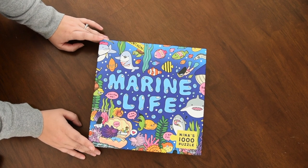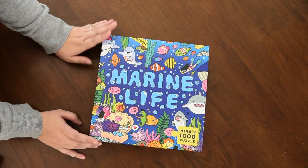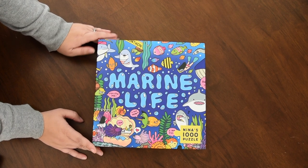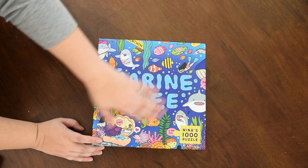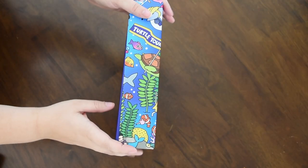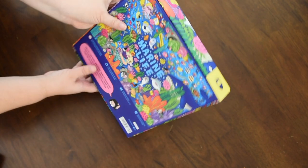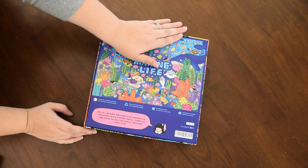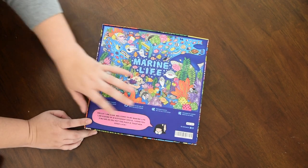So here is the box, very vibrant. It is matte. It did arrive with cellophane on top, but I took it off for the video. So this is what the front looks like. All the edges are just the image extended, but again, very bright and colorful. On the back, we do have the full image and then things about it. It does also have this little blurb that I'll read.